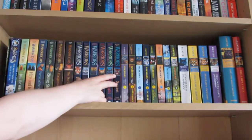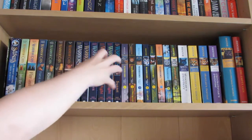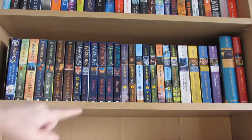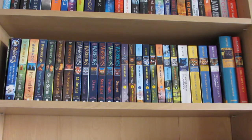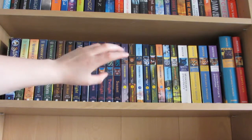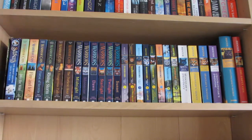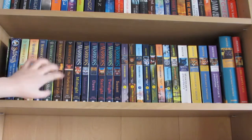Second series is The New Prophecy, and each of the series includes 6 books. So there are 4 series currently, but the 5th one's being written. And I've got Series 1, 2, 3, and then the first 2 books in Series 4. We'll get to the rest, but that's what I've got in terms of the actual series books.